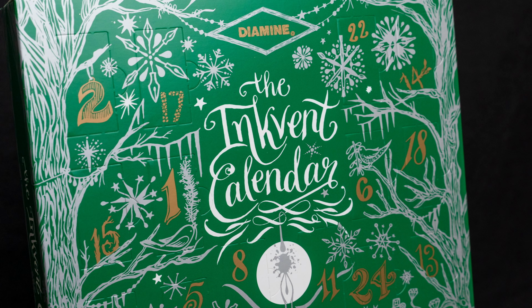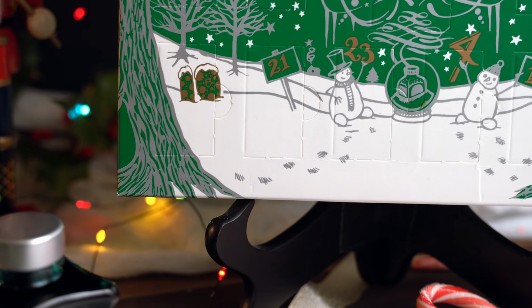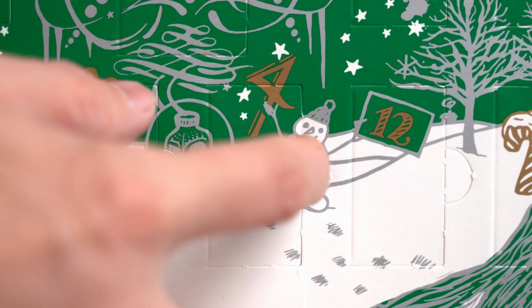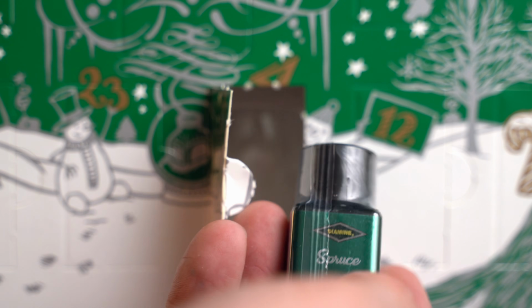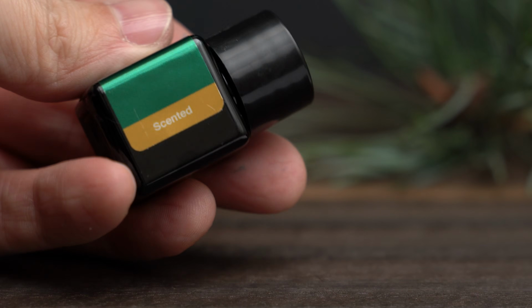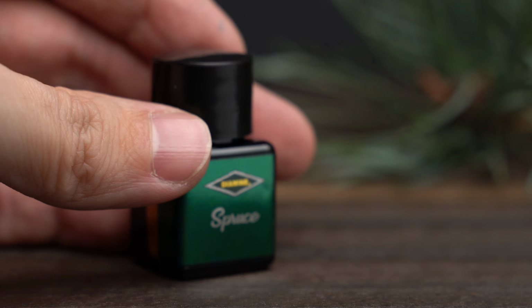Today, I'm going to open up door number 4 on the Inkvent calendar. Here we have an ink called Spruce. This is pretty exciting, actually, because this is also the first of the scented inks in this calendar, another new category of inks this year. Lots of spruce forests around here in Washington.